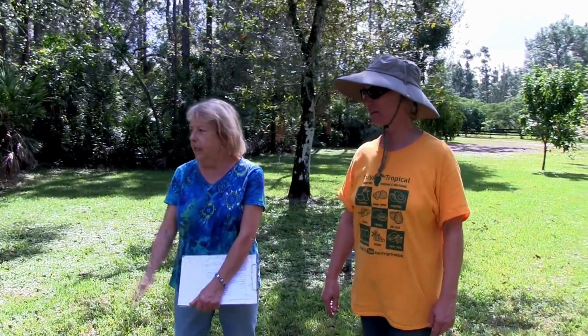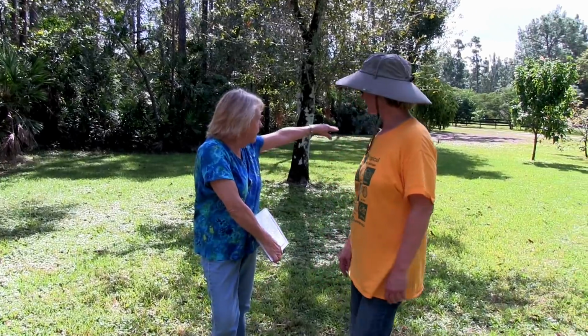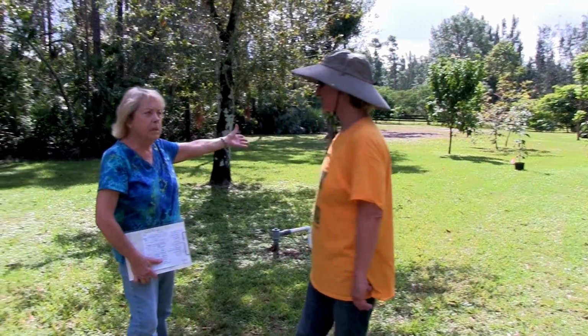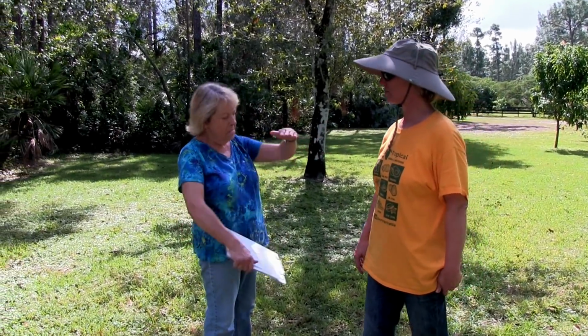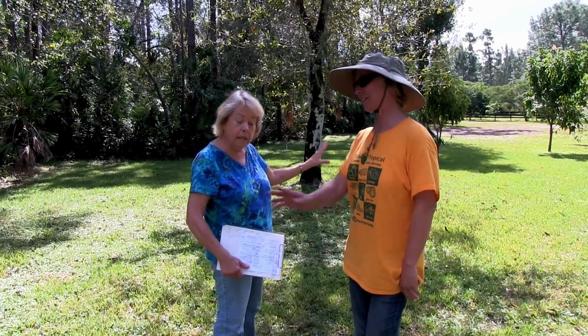So I'm sure that this part of the yard gets very damp. It does. Do you get standing water here or not? I get standing water over there where the lower places are, and there you can see where it's low. Mangoes do well with standing water. They can stand in this much water for two or three weeks and they'll be fine. Now avocados or papayas are a different story. Yeah, so different. But no, the mangoes do well.